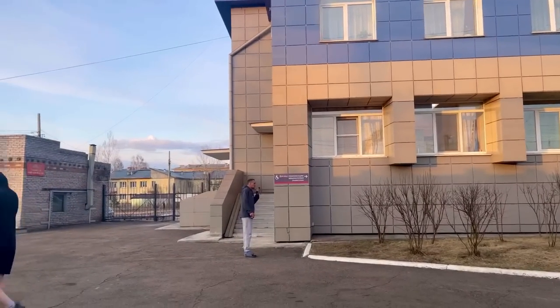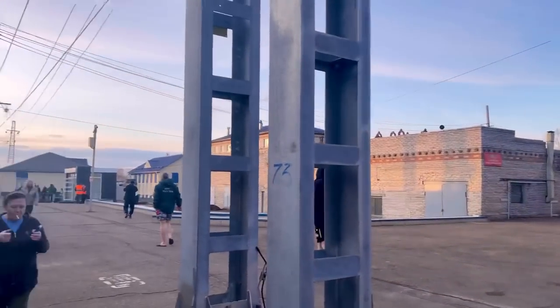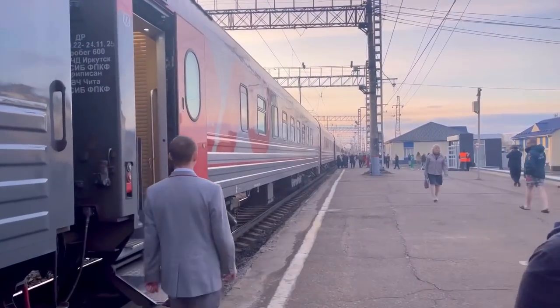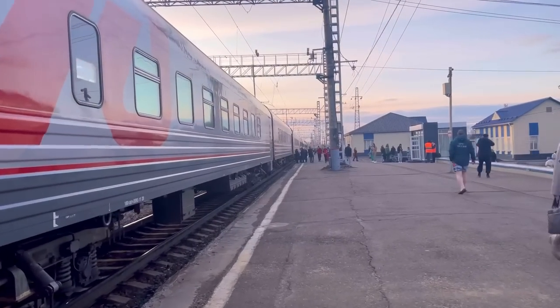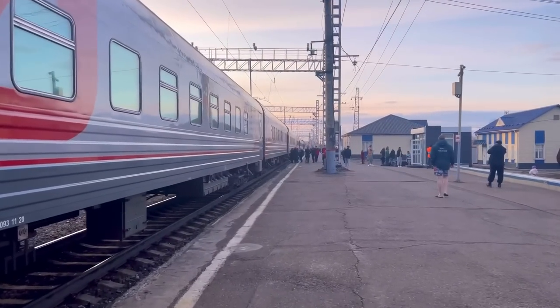And the weather is great. Now it's time to get back on the train and just continue the road. I will be recording from as many train stops as possible as long as I'm awake. I plan on staying awake through the night to sleep during the day. But we'll see what happens. I hope you're enjoying this, traveling with us all the way across Siberia.